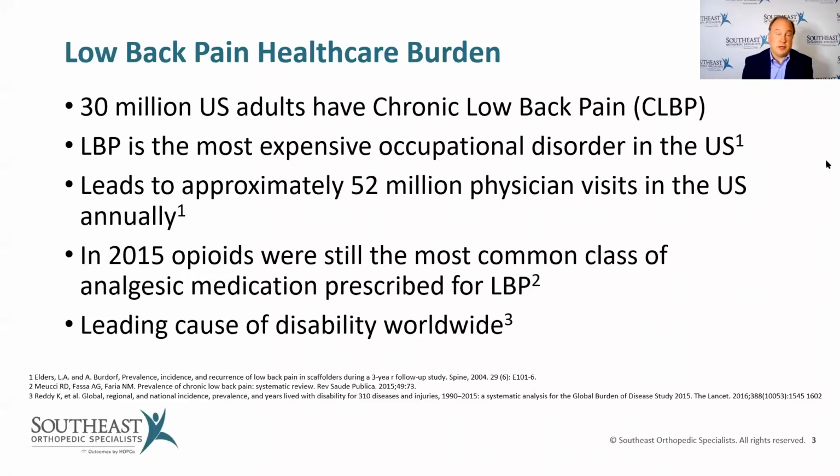Unfortunately, as many of you know, and from the interest in the webinar, chronic low back pain is a common problem in the United States. For a definition, people are considered to have chronic low back pain if they've had pain for 6 months or longer. If you look at the statistics, it's always kind of startling. 30 million US adults report chronic low back pain. That's more than 1 in every 10 people.